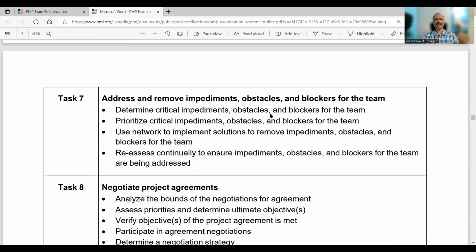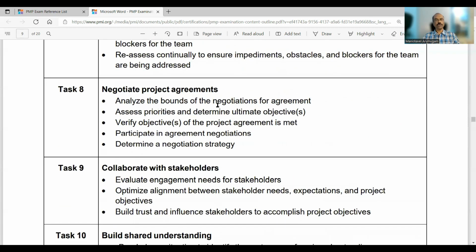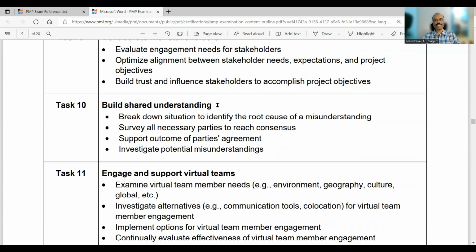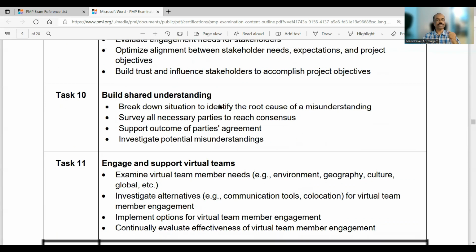Building a team, understanding impediments, obstacles, and blockers. How do you negotiate a collaboration, a shared understanding? How do you come to a shared understanding among the team members or maybe the stakeholders?